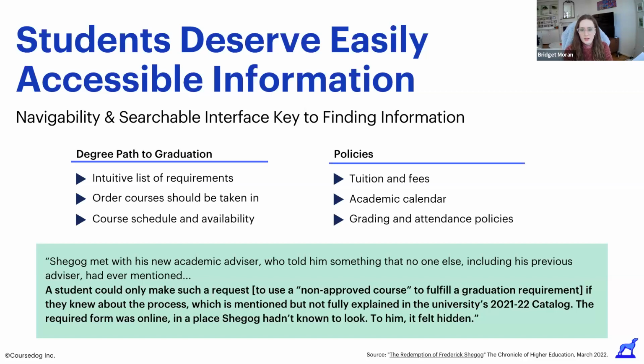Policies that live in the catalog are another area that we don't always think about. I think we pretty rarely hear about the real world impact of this, but a few months ago, I was reading a story in the Chronicle that highlighted the human impact of how confusing catalogs can be and how they can actually negatively impact students. So this quote here at the bottom of the slide is about a recent graduate from Westchester University named Frederick Shagog. And he had a pretty long and difficult path to getting to graduation.